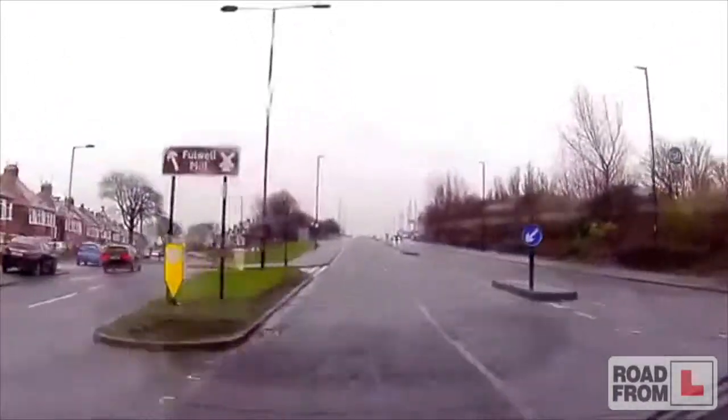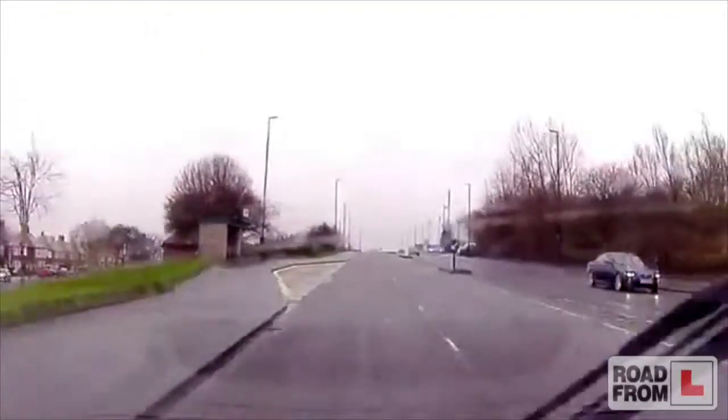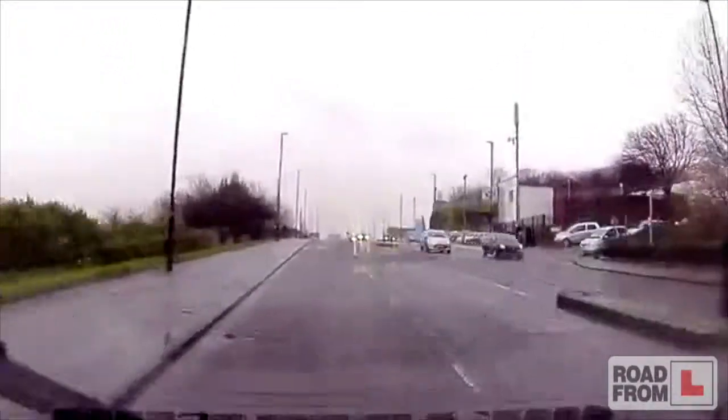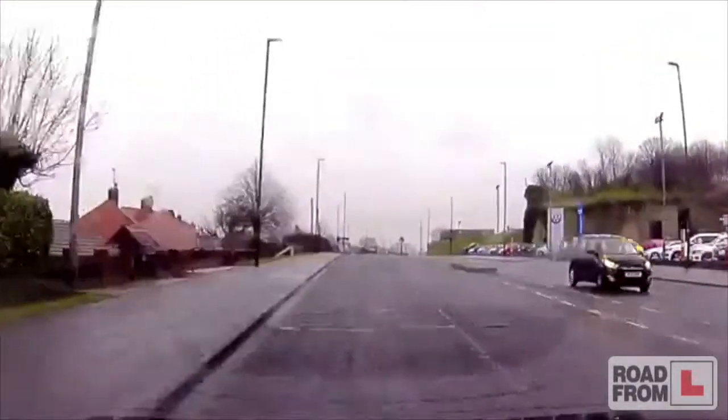I'm happy at 35. Check my right door mirror, nice and early. See this car well back. Now there's the sign down there. It says Southwick to the right. So check middle right door mirror. Another check. Now I can see it's clear. I'm going to give him a signal and move over.